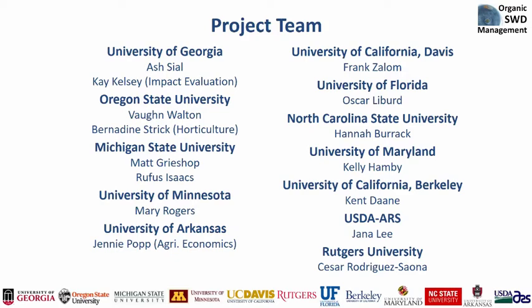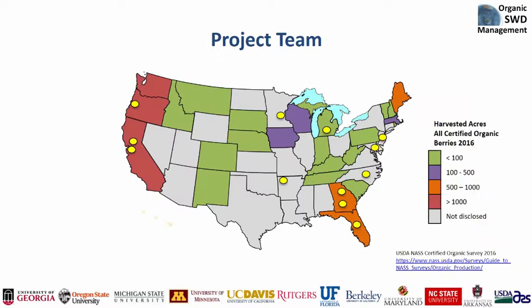A large multi-regional team of leading researchers came together to develop organic management of this fly. Organic management in particular was challenging because of limited organically approved options. We had this team represented by 11 major land-grant universities and USDA scientists, located in major fruit-producing regions throughout the United States, as you can see here.